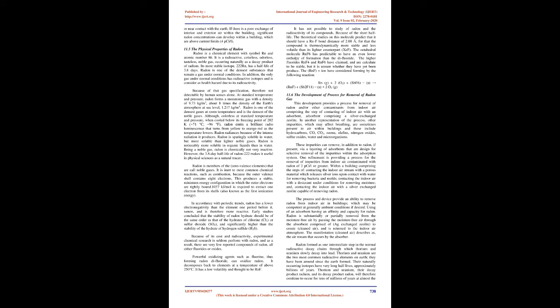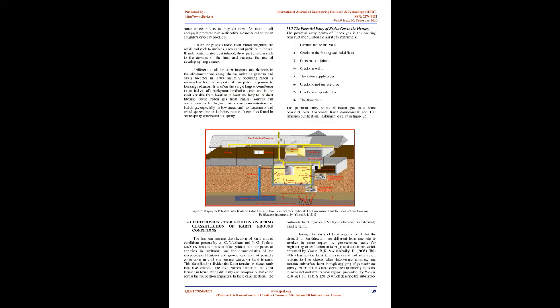It is often the single largest contributor to an individual's background radiation dose, and is the most variable from location to location. Despite its short lifetime, some radon gas from natural sources can accumulate to far higher than normal concentrations in buildings, especially in low areas such as basements and crawl spaces, due to its heavy nature. It can also be found in some spring waters and hot springs.